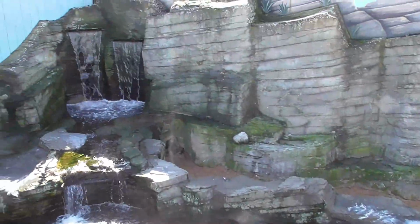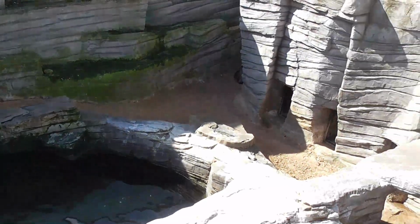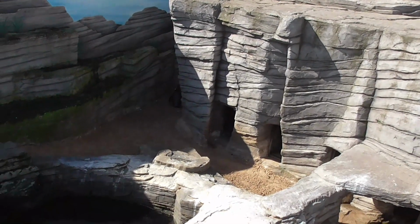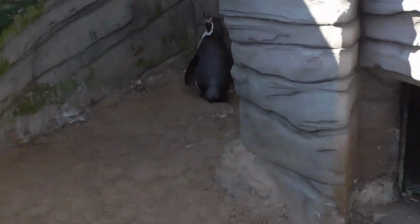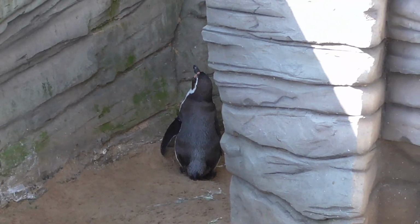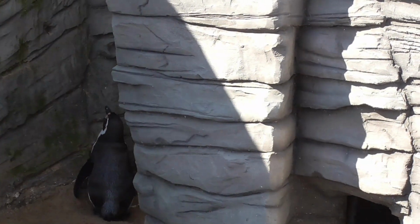Got a nice waterfall over there. There's one around the back there, hiding. Don't know what he's looking at. Can we zoom in on it? It's a bit dark over there. Ooh, there he is. He's just looking at the wall. I think he's been naughty. I'm told to stand in the corner.